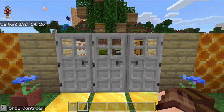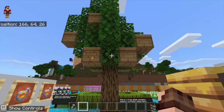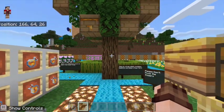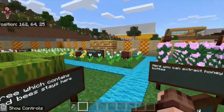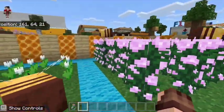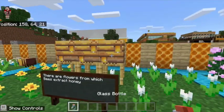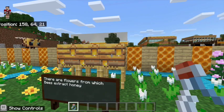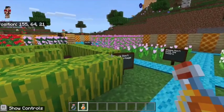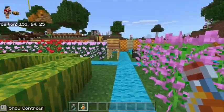Hi everyone, this is my bee pollinating garden. It's a big tree which has many beehives, and we extract honey from these beehives. As you can see, there are many honeybees here. They extract honey from the flowers. We can extract honey from these bee nests and then we put it into these honey bottles. My pollinating garden has many types of flowers.